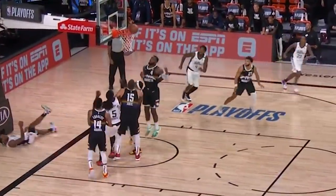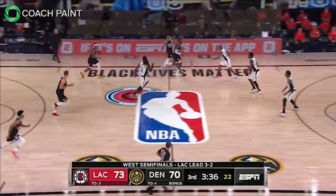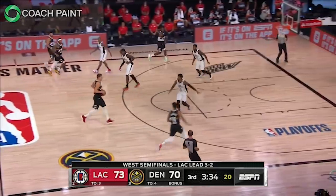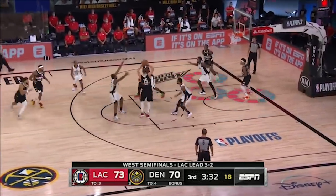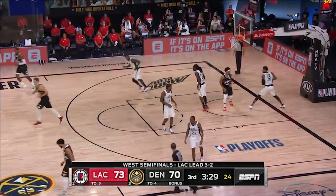the Nuggets come down fast to take advantage of Kawhi being on the ground. Harrell looks lost, no idea who to guard, and when Paul George must stop the ball, Green is stuck guarding two guys. As Jokic faces the basket, he makes the excellent read to Harris for a layup, and the Nuggets have come almost all the way back.